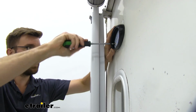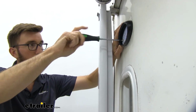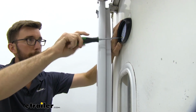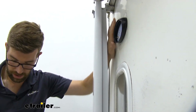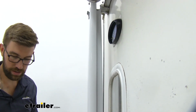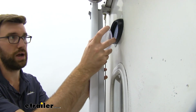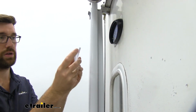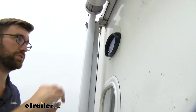And then once we get these all the way in, we can hook up our power to our camper and test this out. And then I'm going to pop this cover back in. Now I just used a flat blade screwdriver to pry on the end right here to get that out. So be very careful with that. That's the one side of this style.